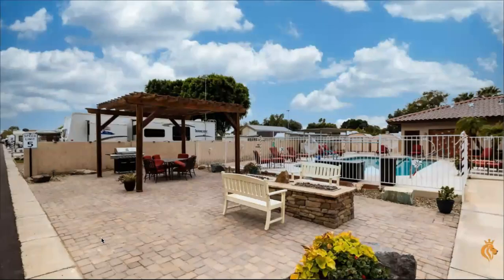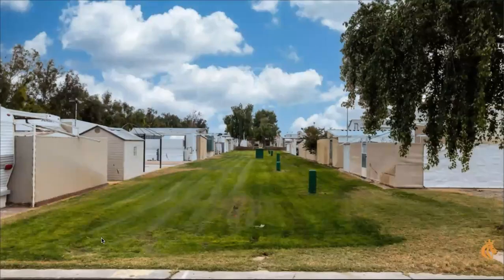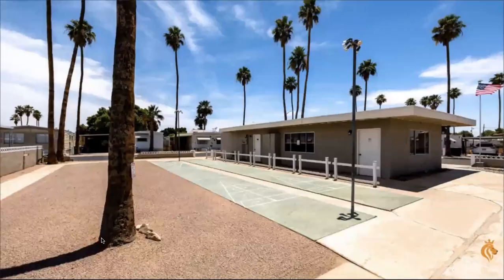This particular park also has a little area for a barbecue and a fire pit for the residents to use. So it's our responsibility to make sure that all of that is in good working order for the tenants. Some parks will have laundry facilities, so it's our responsibility to make sure that all those machines are in good working order. We take care of all the common area landscaping. So each one of the individual spaces is the responsibility of the tenant that's renting that space. But if there's grass that needs to be mowed or weed control or tree trimming in the rest of the park, we take care of that.